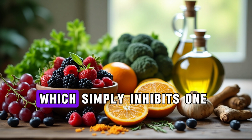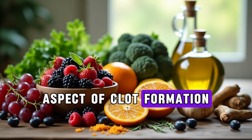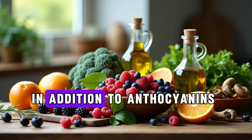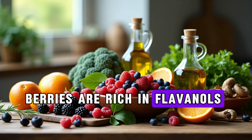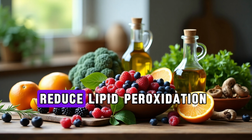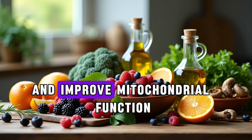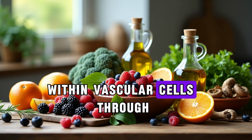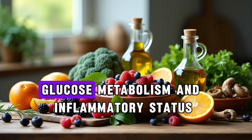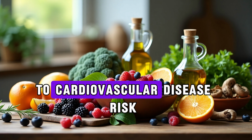Unlike aspirin, which simply inhibits one aspect of clot formation, berries support multiple aspects of vascular health simultaneously. In addition to anthocyanins, berries are rich in flavonols such as quercetin and kaempferol. These compounds inhibit pro-inflammatory enzymes, reduce lipid peroxidation, and improve mitochondrial function within vascular cells. Through these mechanisms, they contribute to the regulation of blood pressure, glucose metabolism, and inflammatory status, factors that are tightly linked to cardiovascular disease risk.